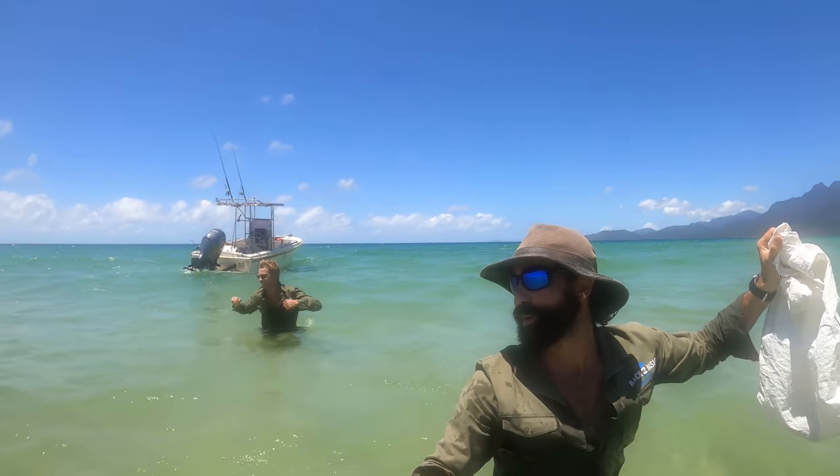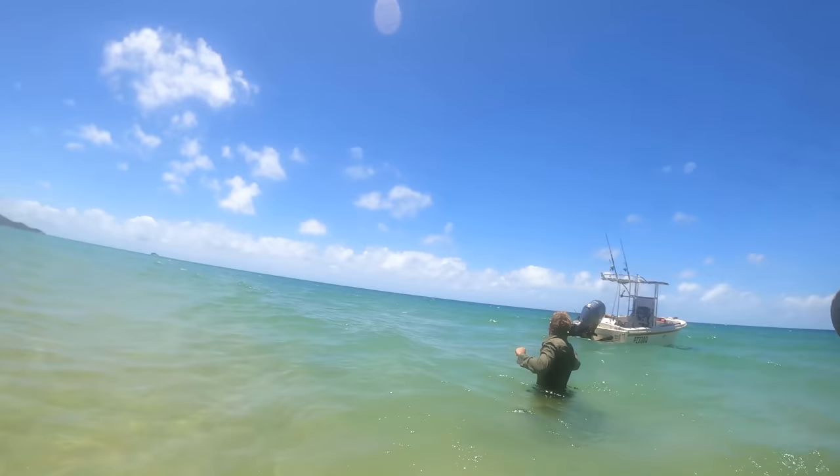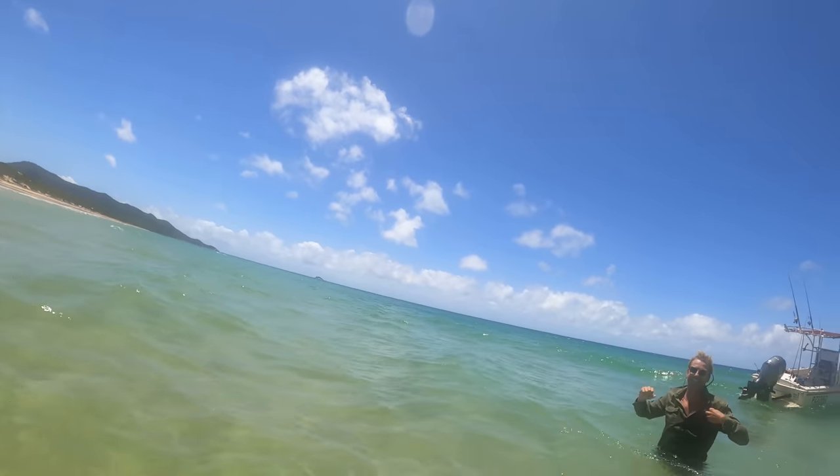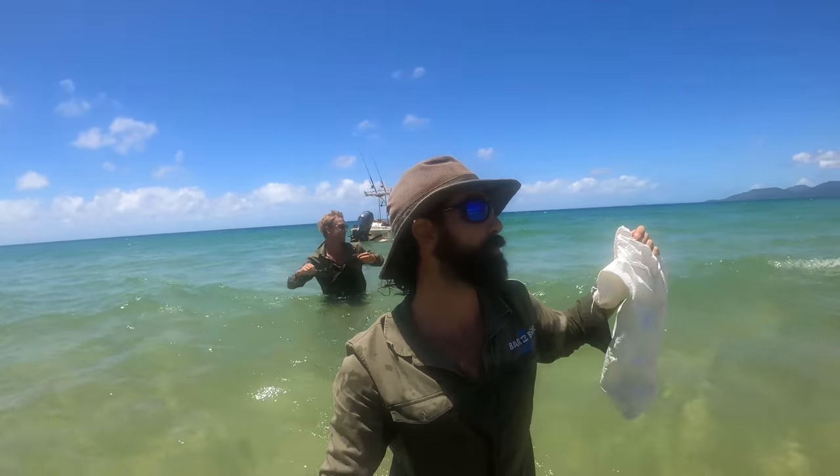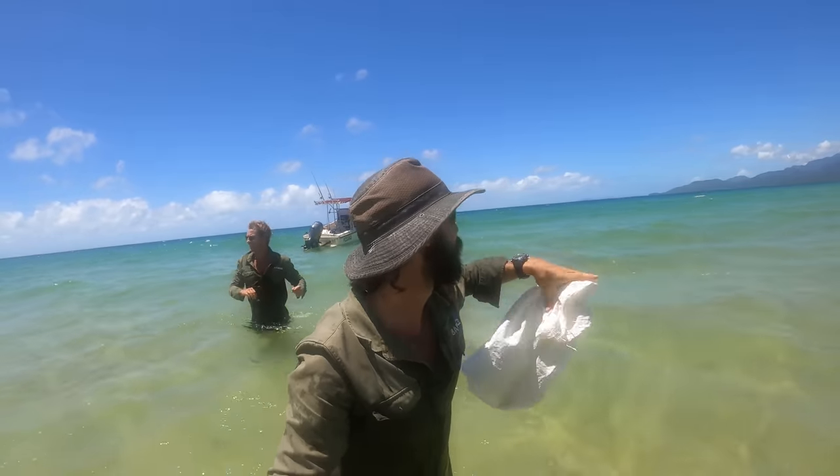Around here, eh, mate? Yeah, no crocs whatsoever. Well, there, look, there is, but at least we'd see them coming. Yeah, nice big one. See them coming from at least 50 meters away.